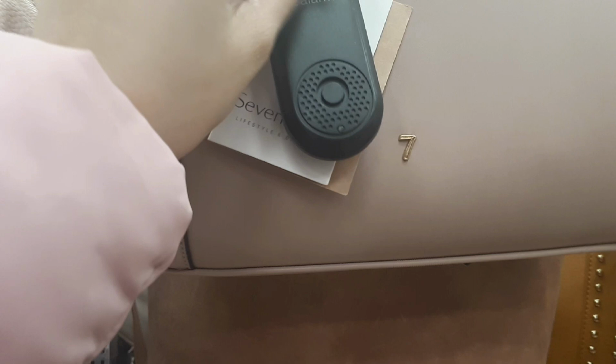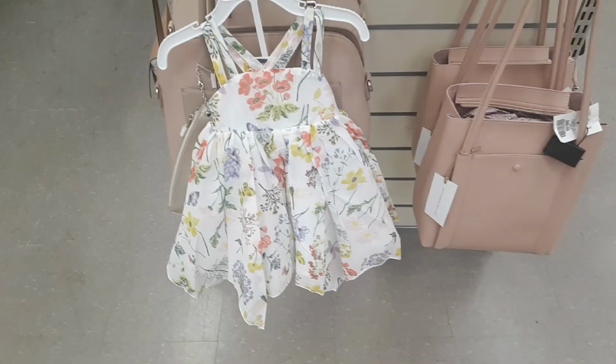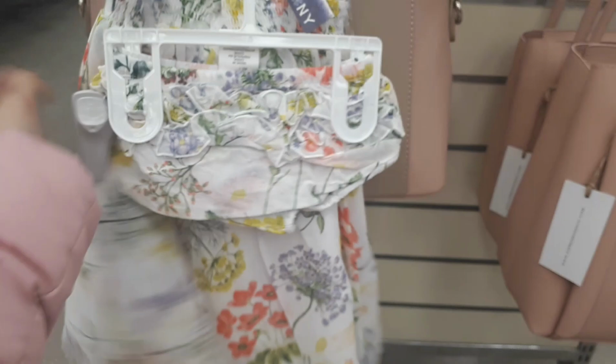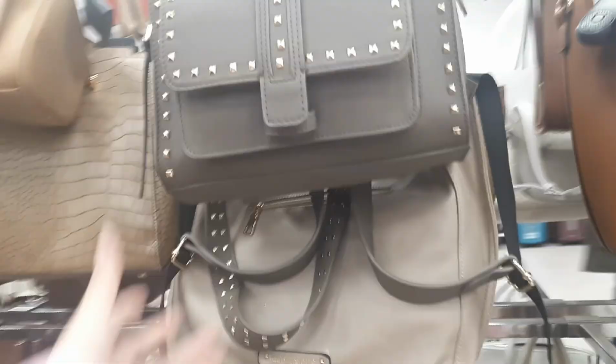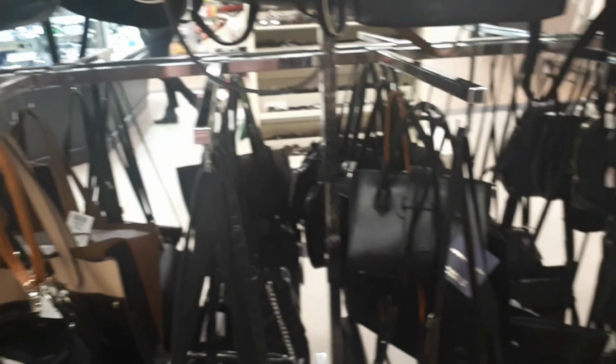7 days. Kind of the ring-ish. Look how cute this is for spring. Oh gosh, it's so cute. Oh, what is this? Oh, 12 months. The Betsy table. Some more Betsy. I'm over my Betsy phase.